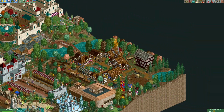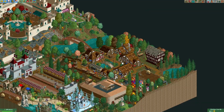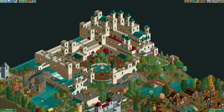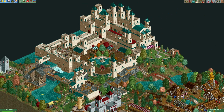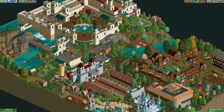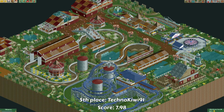Well, yeah, it's really nicely done here. You can see a medieval town here with lots of different shops. And then over here in the corner there's also a castle that's really nicely done. Yeah, I think Stjernerev made a wonderful first entry. Okay, next entry is from TechnoKiwi921.